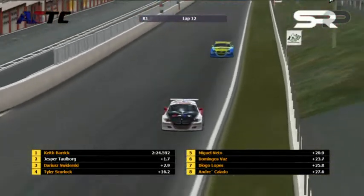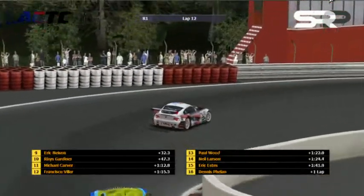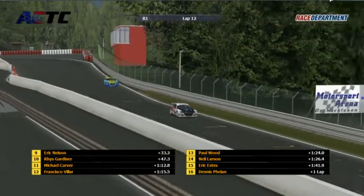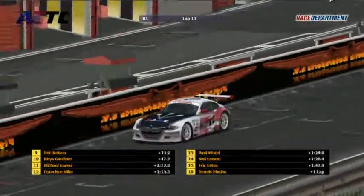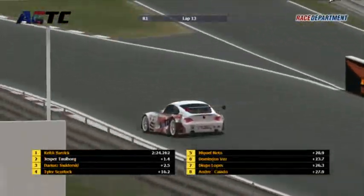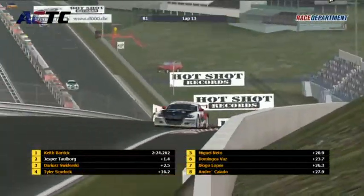Something else I've noticed is Swiderski's closing them both in. He was on 3.7, I think, a couple of laps ago. He's now on 2.9. So the top 3 bunching up. So it's definitely a 3-horse race. I thought it'd be a 2-horse race after Swiderski pitted that lap earlier. We'll see at what point his tyres drop off. 2.5 now.